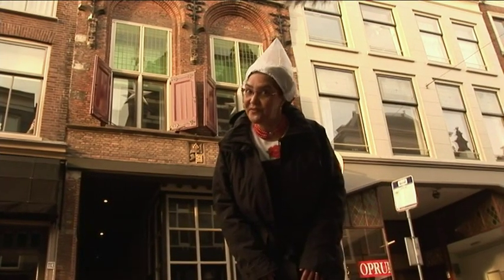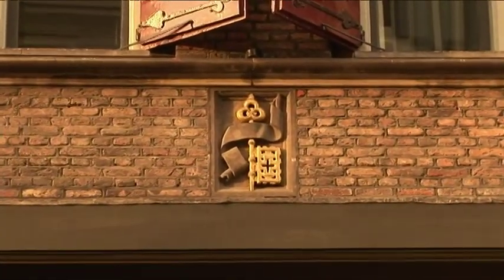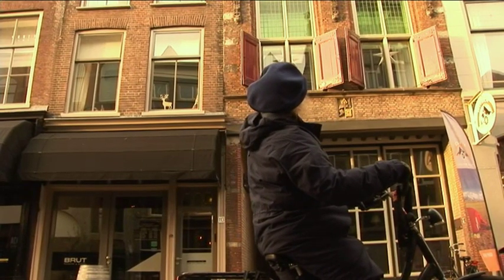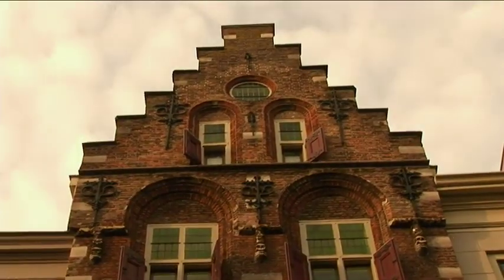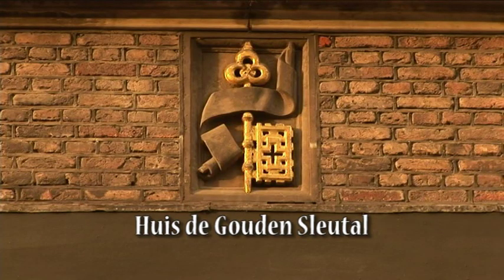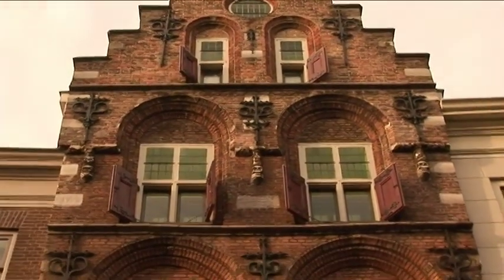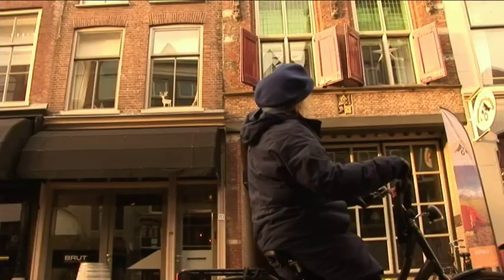Warning, Willem, bricks for step gables. One of the oldest styles found in the Low Countries, the step gable comes in many variations, from Gothic to Renaissance. This is Huis de Gouden Sleutel, meaning the golden key. It dates back to 1550 and is in a Flemish Gothic style.